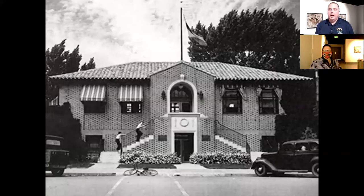The first building I want to talk about tonight is historically known as the Sparks Justice Court and the Sparks Library. It's located at 814 Victorian Avenue. That's at the corner of Pyramid Way and Victorian Avenue today. It was built in 1931, and it was one of the first government buildings in Sparks. And the downstairs of the building was where the Sparks Justice Court was located, and the upstairs was where the library was.